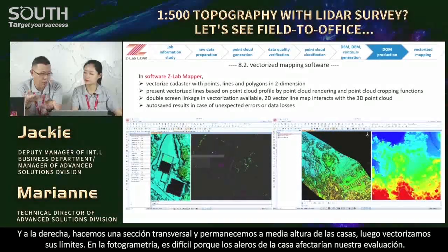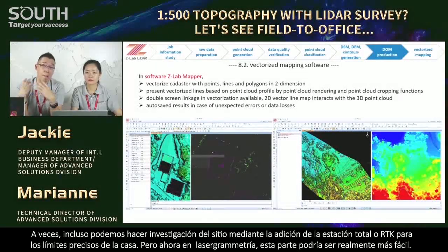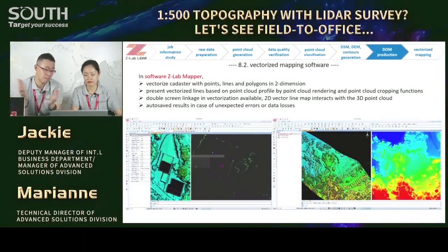But in photogrammetry, it's hard. You know, the house eaves, I mean the extruding rooftops, will affect our evaluation and block our vision. Mostly we will even do some site research like total station or RTK survey for the precise house boundaries, right? But now in lasergrammetry, this part could be really easier.